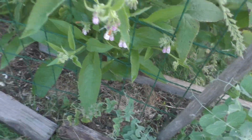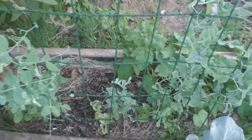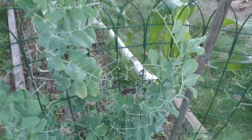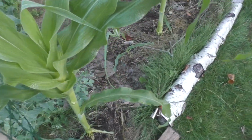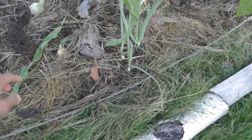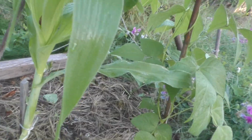Over here I have, not sure how you call this, peas. This is the peas. I've been harvesting them for a long time. This is one of the first things that I was able to harvest. I think peas are something that everybody should plant because they're easy to plant and you get a lot of harvest. Over here I have some corn. Over here I have some onions.